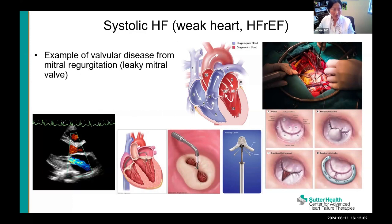As a result, the heart, the left ventricle, shown in 11, is going to have increased volume, which leads to increased pressure, increased work and stress on the walls of the heart, and over time can cause the heart to dilate and weaken, which sometimes can actually stretch out the mitral annulus and cause worsening mitral regurgitation. So this is an example of a leaky valve causing a weak heart.